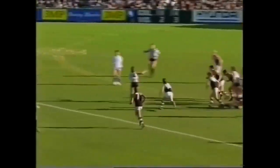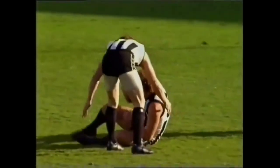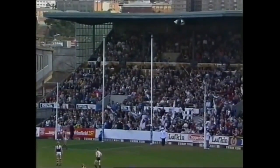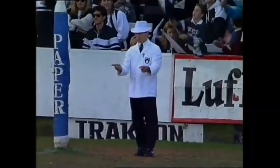As the base of the pack, a quick hand pass comes out to Daicos. Well done. Of course, when the ball comes in quickly and short. Daicos for goal number four. Has he kicked it? Yes, he has. Right is off and running. And they've got a forward to capitalise.